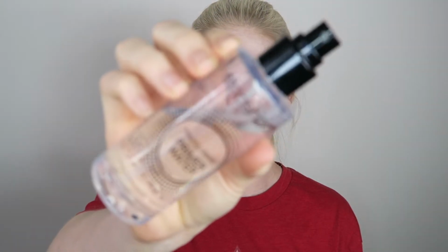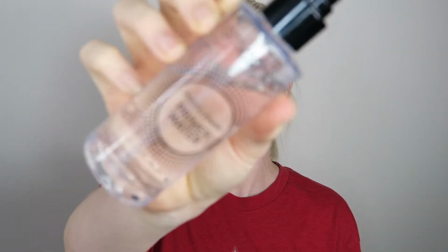I'm just going to prime my face with my Smashbox Photo Finish Primer Water that will not focus. Cool, cool, cool. I really want to give this Hourglass foundation a decent test. This is in the shade Shell.